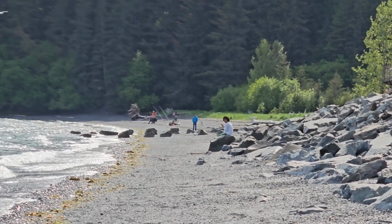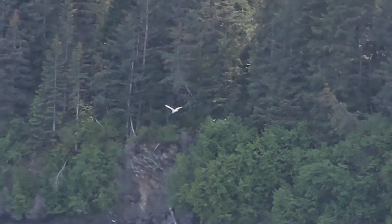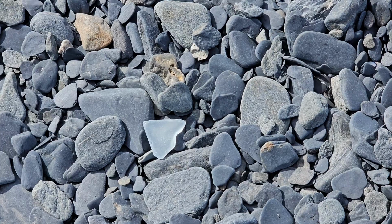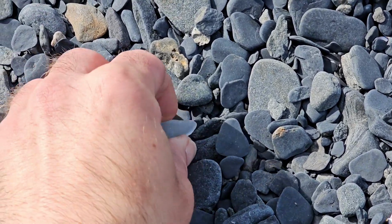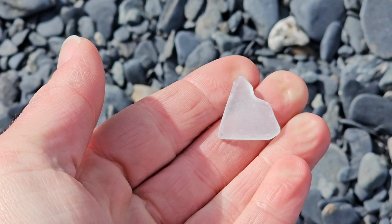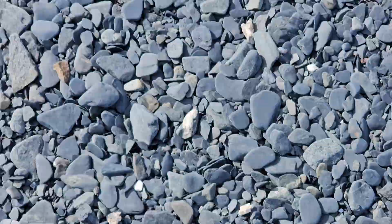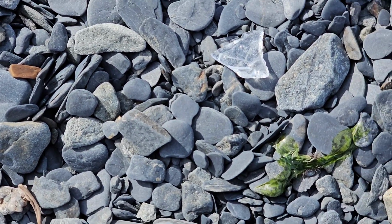As you can see over there, folks, people can also come fishing out here on South Beach. Some of the local birds we have here are seagulls. Well, look at this, folks, more sea glass. Sure is my lucky day. Sea glass is really hard to find these days. Wait. There's some more. Man, this really is my lucky day.